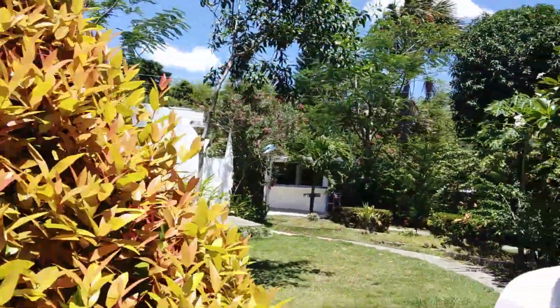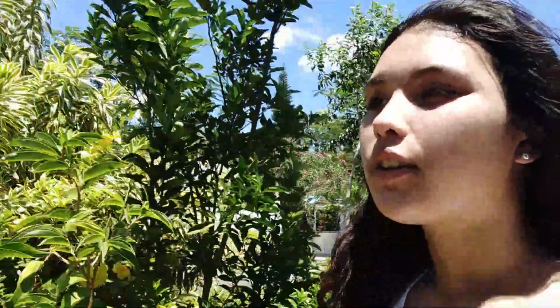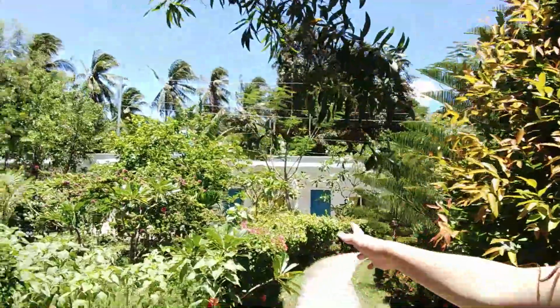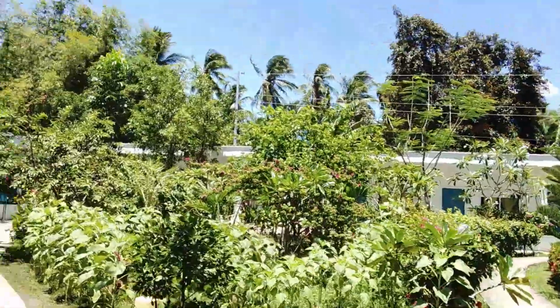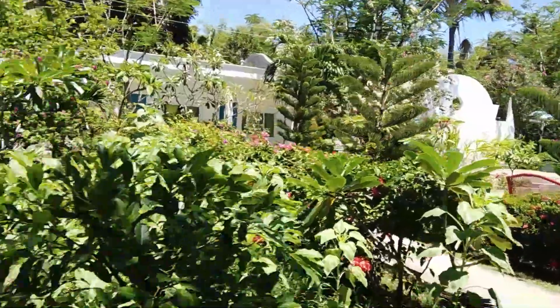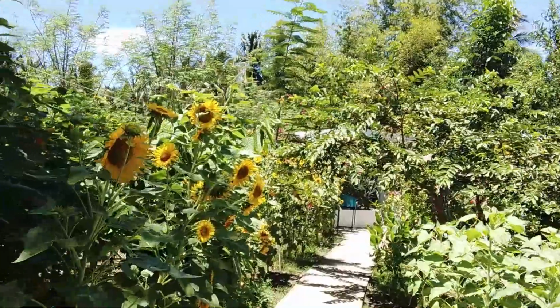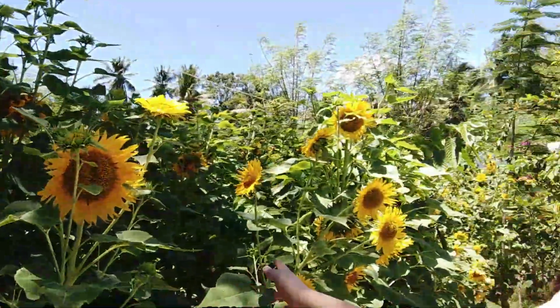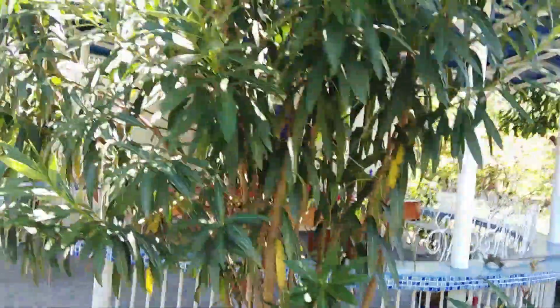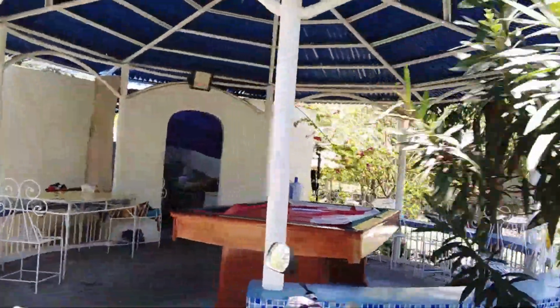So here in Sweetwater, it has a stage where you can go if you want for any occasion. I came here last time and there was a baby shower party. What else they have here is a nice background for pictures. Over here, they have lots. Then here, there's a little sunflower patch. See? Beautiful sunflowers. Then over here, there's also a pool table where you can play pool.